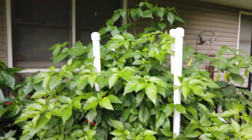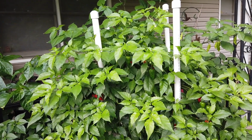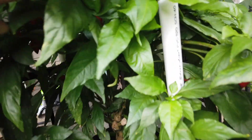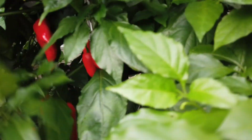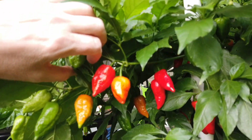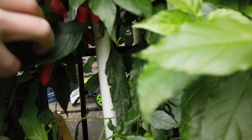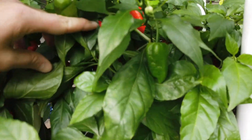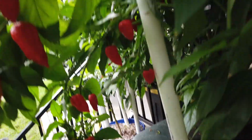And this is the Bigelokia in the 45-gallon trash can. And this is going crazy. Getting a lot of peppers on here. A lot of stuff turning ripe. I need to pick these down. Might make like a pepper mash or something with it. I'm not sure yet. But yeah, I got a bunch of ripe peppers on here.